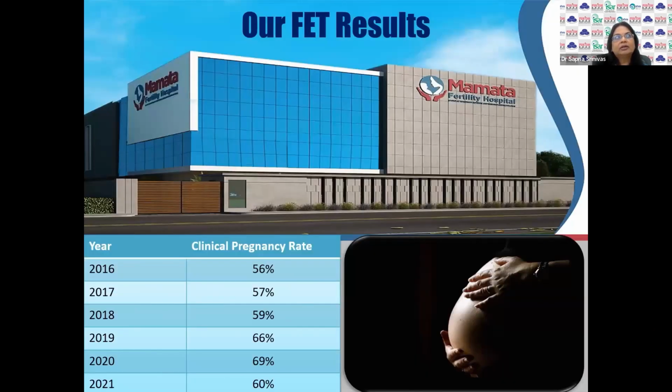And here are our IVF results with our frozen embryo transfer. I leave you with them. We've been consistently doing pretty okay from 2016. I put them down here: the clinical pregnancy rates in our FET transfers over the last 6 years.